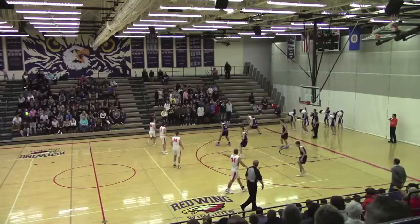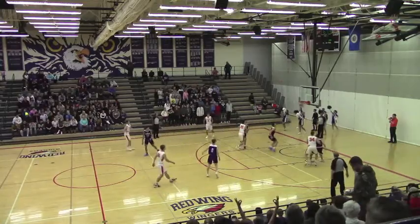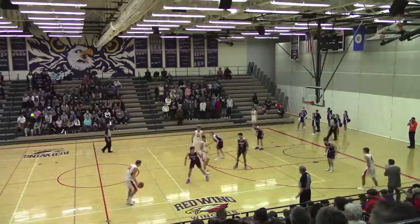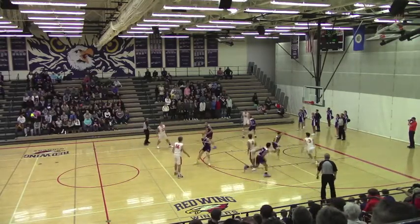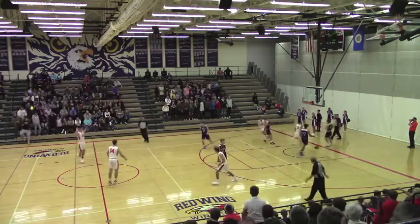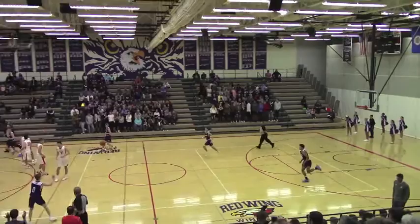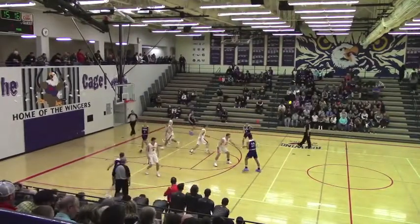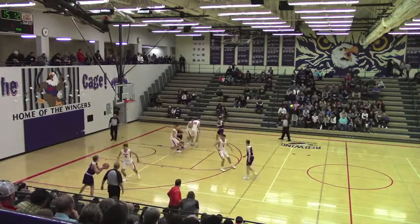Can't get it to go. Zurich will get his own board there. Here's Heisey from way downtown. Splash. Nothing but the bottom of the net. To go here in the first half. Gassner lobs it up. Heisey with another slam! And that has got the crowd even on, and the Tigers students and players are quite excited about that.